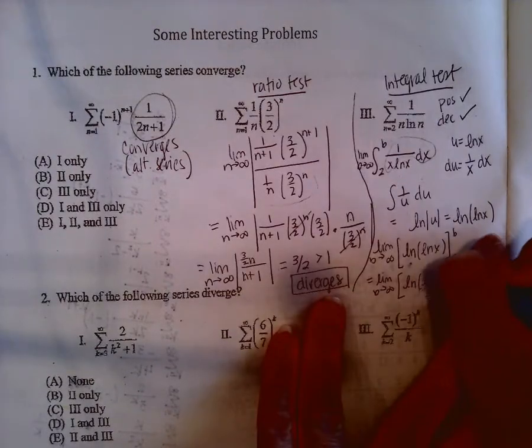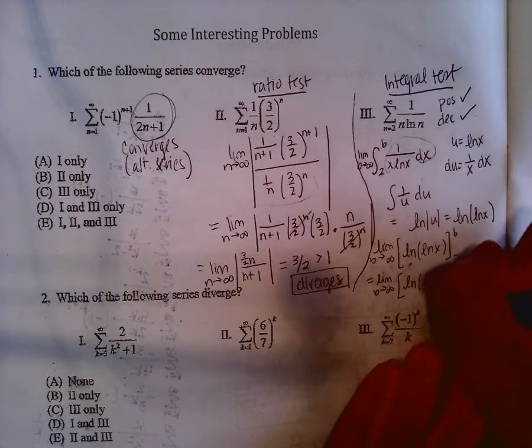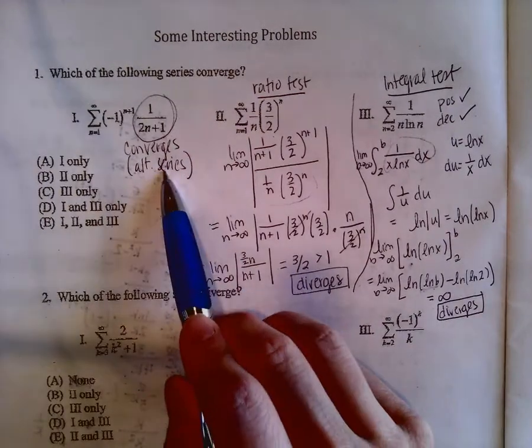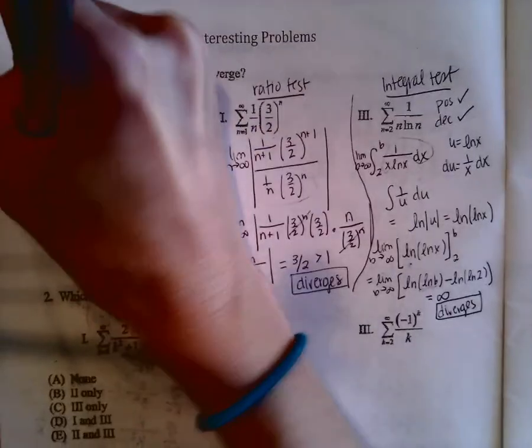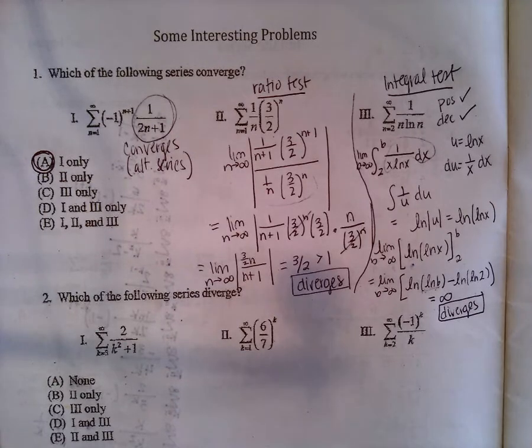So since this integral equals infinity and it diverges, that means this series diverges also. So diverges, converges. Our answer is 1 only, A. Okay, next one.